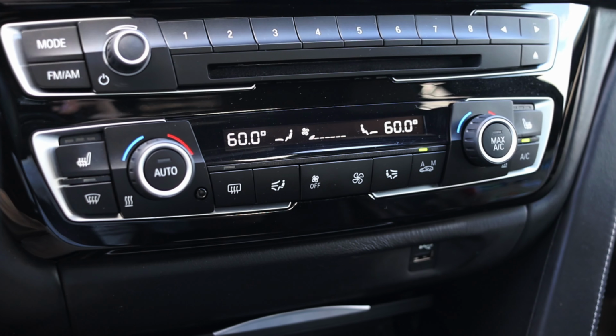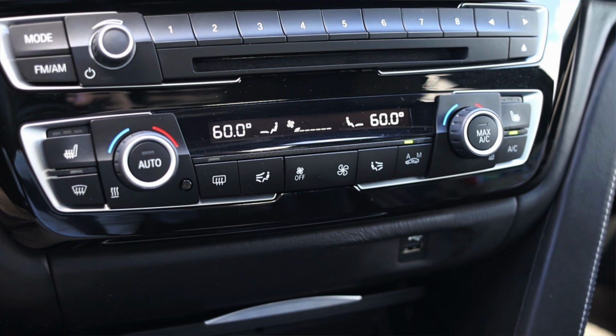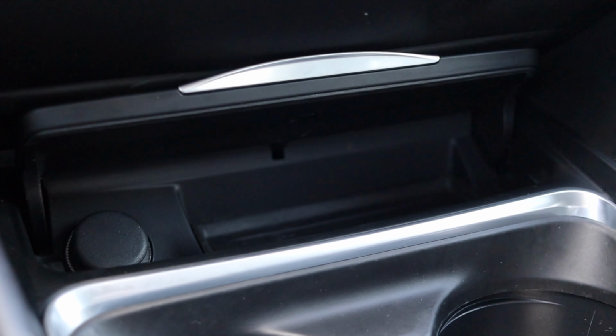Then we have climate controls, heated seats, dual zone climate. However, I wish they'd bring back from the E90 era the climate controls on the steering wheel. However, I'm not complaining. And I do have a little USB down below to plug your phone in. Then I get a 12-volt outlet, little ashtray, and my cup holders.